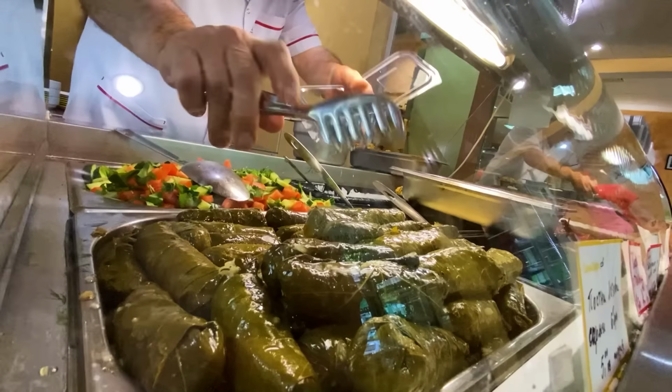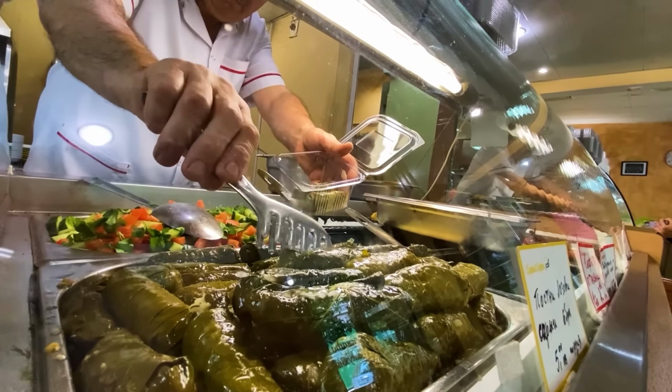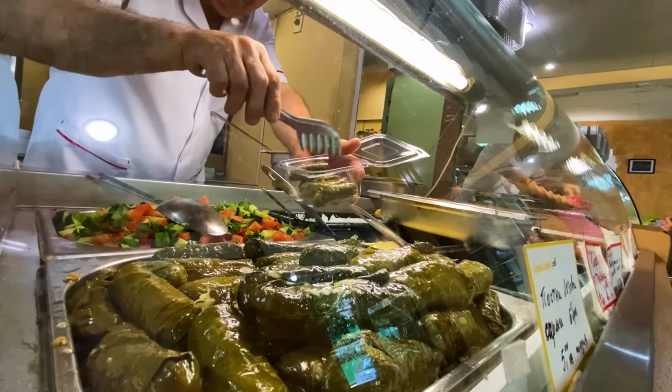But we're about to go on a 3-hour journey to Veliko Tarnovo from Sofia, so I think we'll get some takeout from this restaurant. Of course. I saw some mousakka and sarmi. Very good.